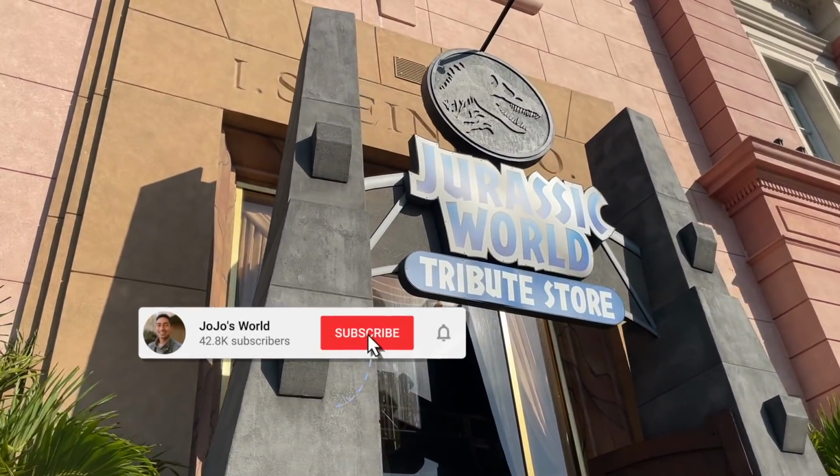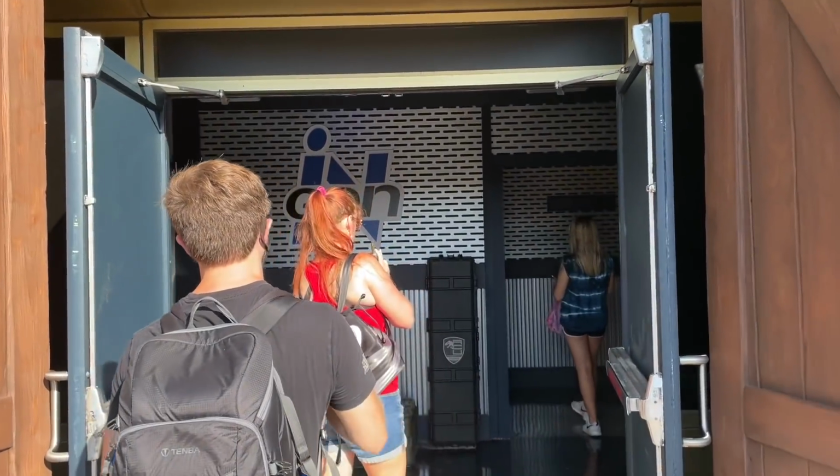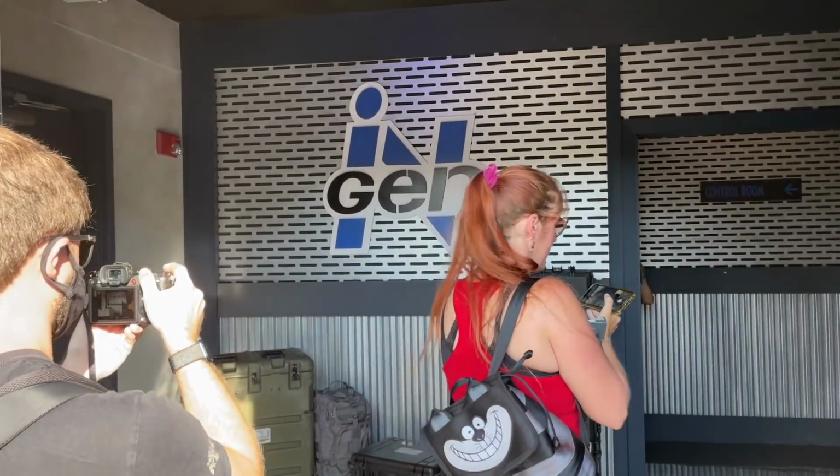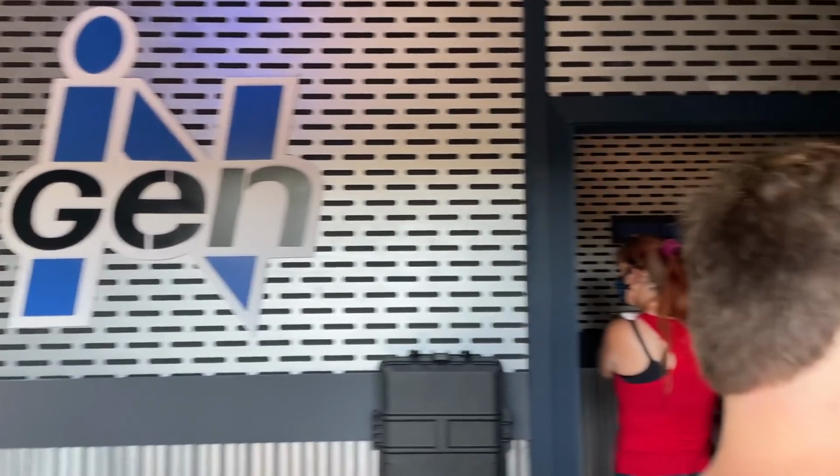We're gonna go back to the tribute store now. Hopefully we'll get in around 9 o'clock. Fingers crossed. At 8:44, we're going into the Jurassic World Tribute Store. All right, we're just gonna walk in right here. Right as you walk in, you see iGen, which is like the people who make the dinosaurs.